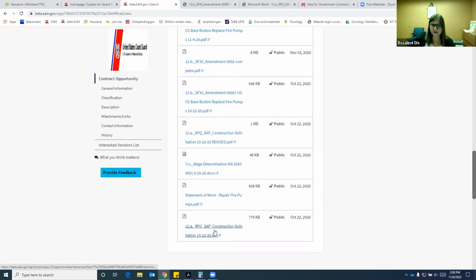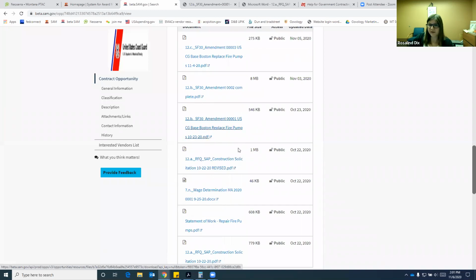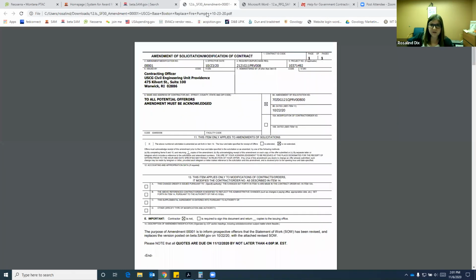It looks like this one has a solicitation, but so does this one. This one says revised, so this is the one I would pay attention to. I wouldn't even pay attention to this one. This one's going to have some changes in it. I suspect it has the changes of these amendments. There may be other changes too, but definitely pay attention to the revised version. So that's going to have the most up-to-date information. So click it and download it. I already have it downloaded. That's the amendment. We'll talk about that in a second.